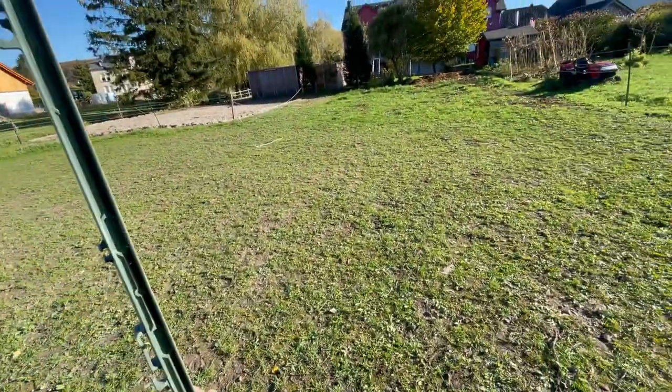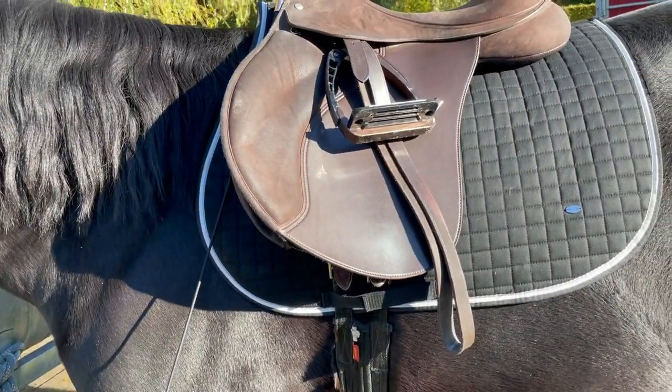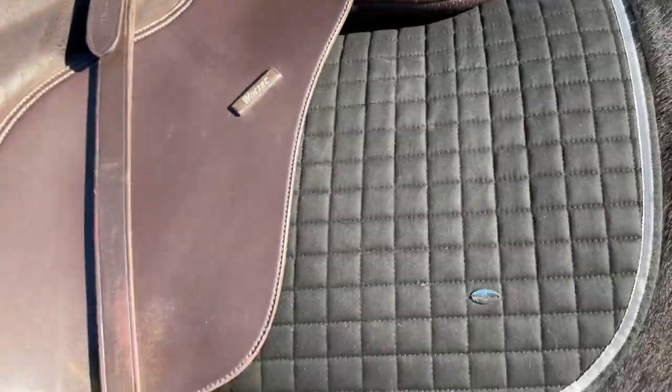So yeah, I have my outfit on, see, and I have my gloves in my pocket. I'm using my new pants, obviously, and I've also got all my new tack stuff that I'm going to be using. We've got the saddle pad on, we've got the whip. Ignore my dirty stirrups. It's a little bit dirty, but it looks cute. Daddy!